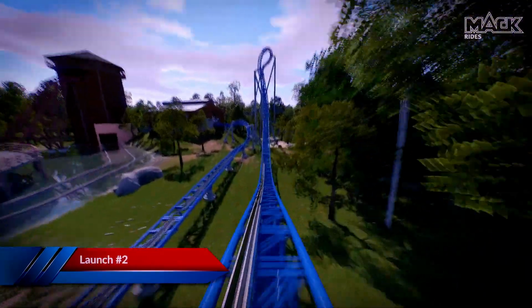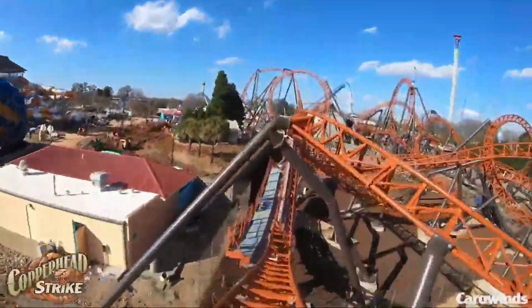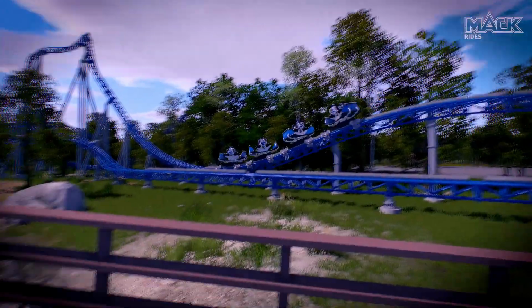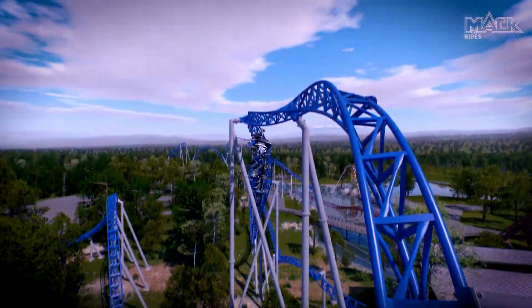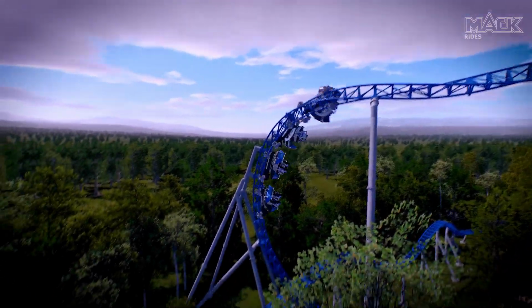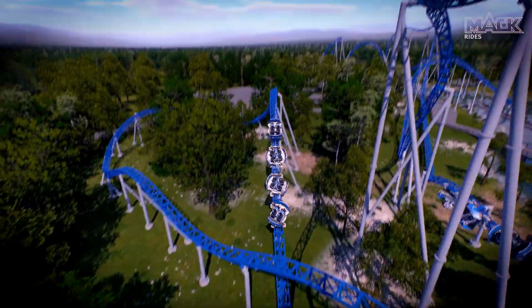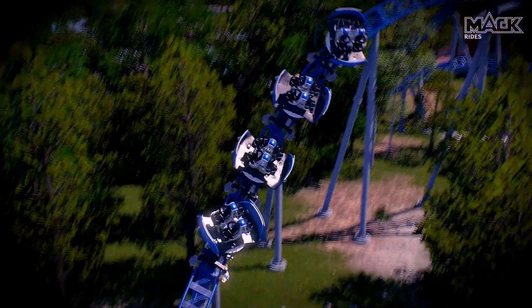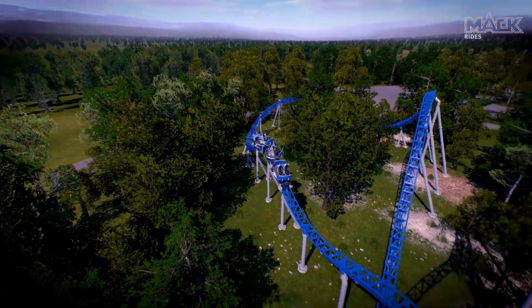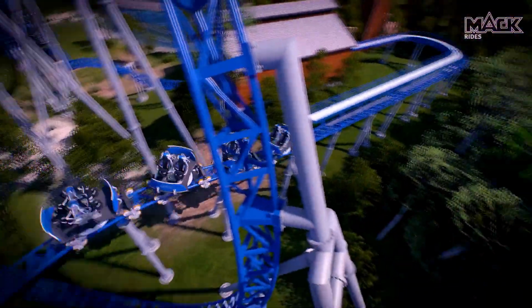I have experienced something pretty similar to this on Copperhead Strike, and that hill provides a bit of floater, but nothing too insane. After gaining a little bit of speed, you rise up into an upwards roll that continues to twist into a dive loop of sorts. Coming out of this, you hit a diving airtime hill, a little overbanked twist, then 2 more airtime hills into the brakes. Let me just say, I love this layout.